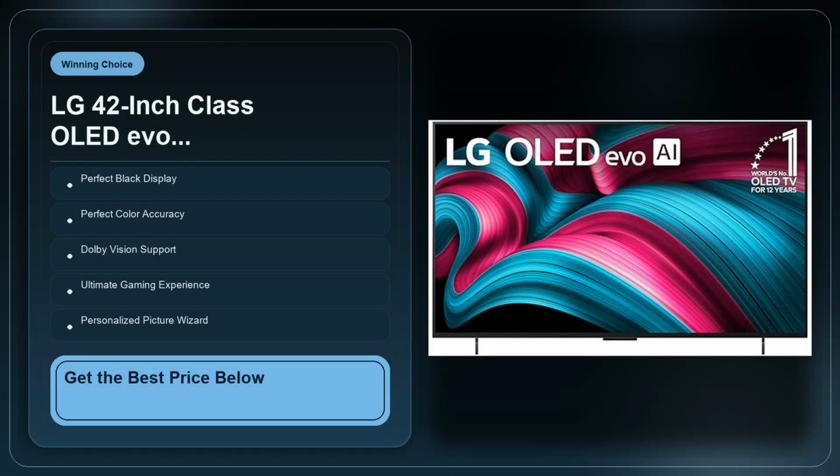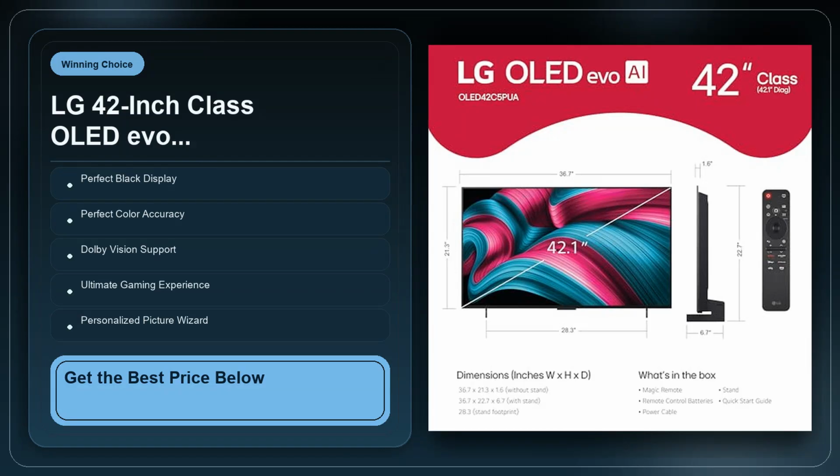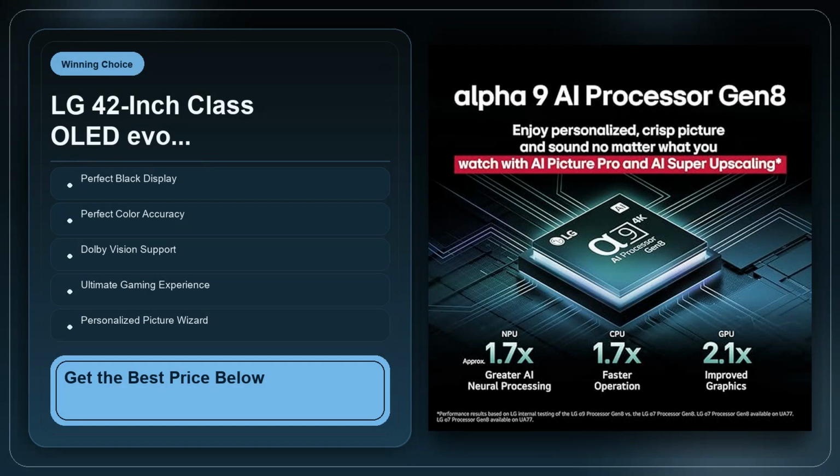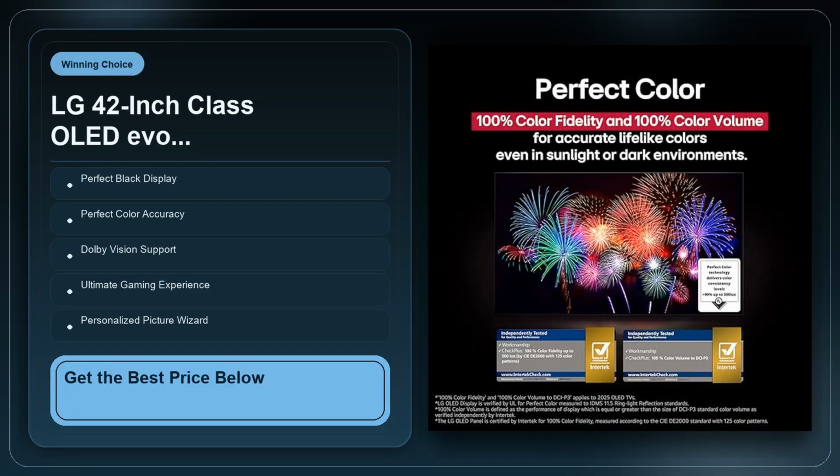The LG 42-inch Class OLED evo AI 4K C5 series tries to solve that gamble by marrying LG's reputation for deep blacks with a suite of AI-driven tools that promise to handle most of the fine-tuning for you. The first thing I did was watch a couple of favorite shows, Stranger Things in Dolby Vision, a classic 1970s film in Filmmaker mode, and then jump into a fast-paced shooter on my PlayStation 5. What struck me was how little I needed to adjust the picture.